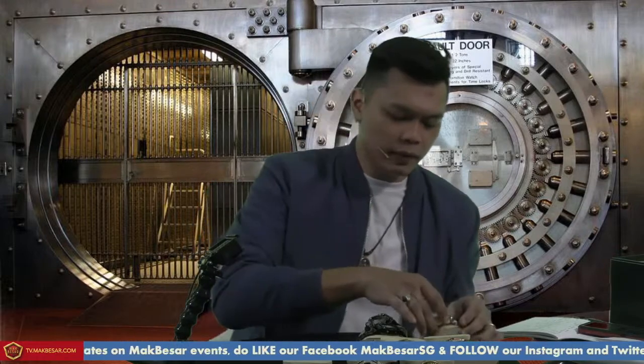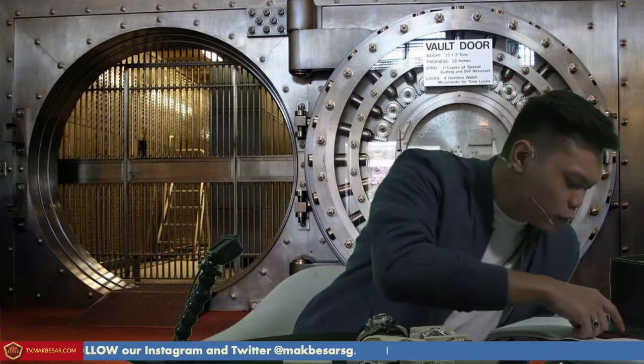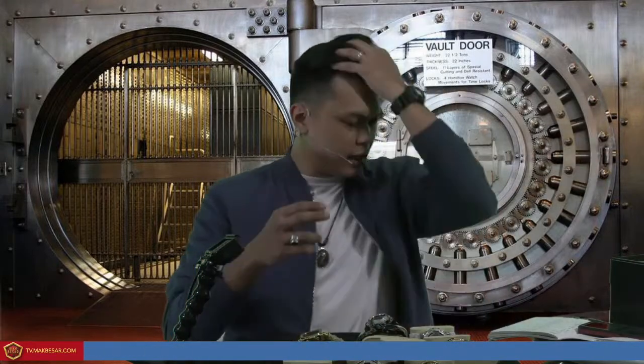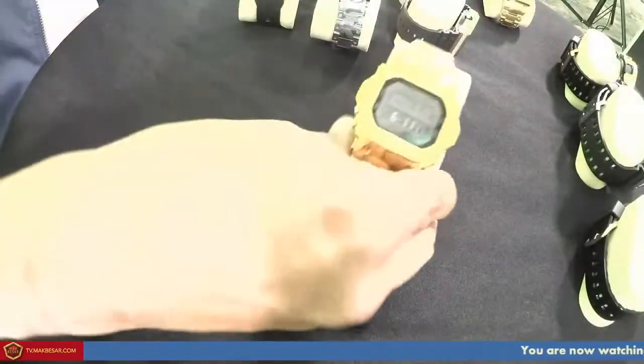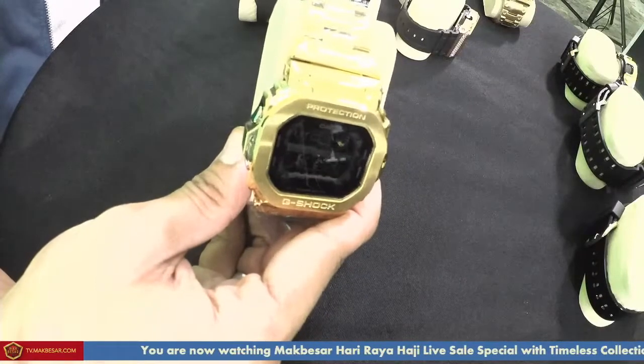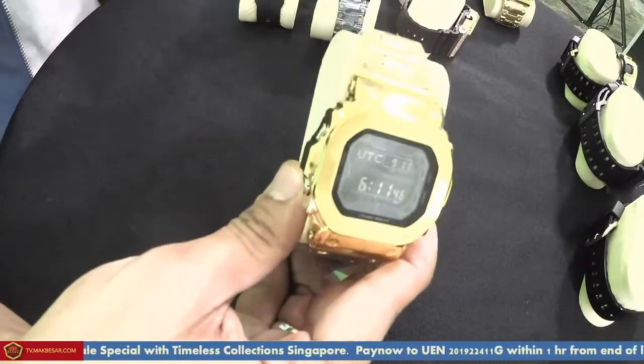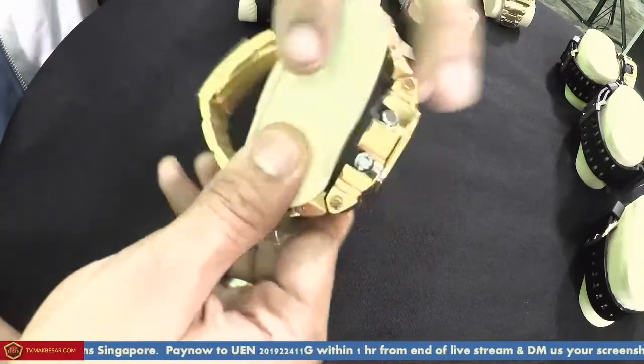Okay? By the way, kakak, berapa tu gold? Okay, for this gold, can I change back to this? If you're asking about this gold, this is $388. This is G-Shock GX56. This is a stainless steel strap.